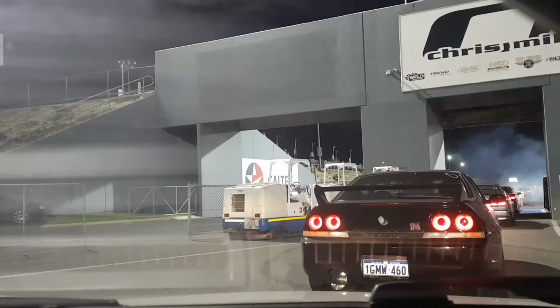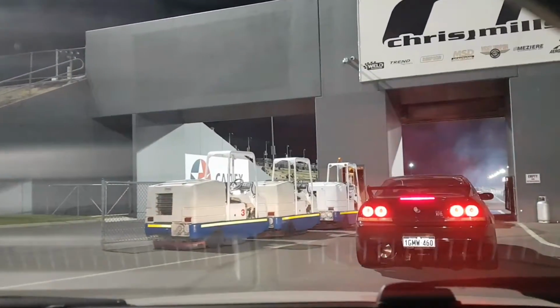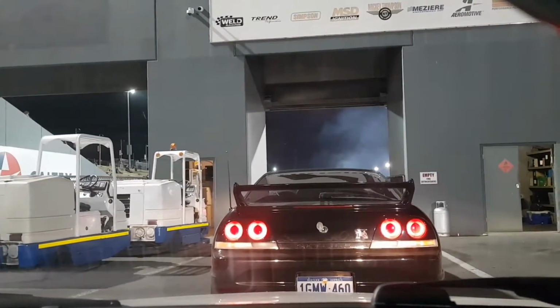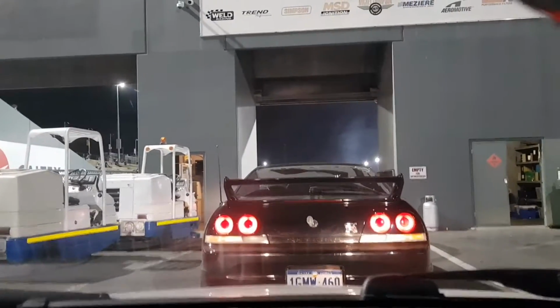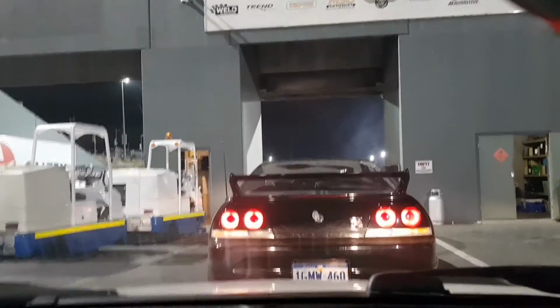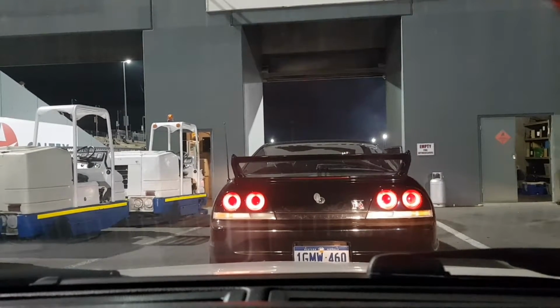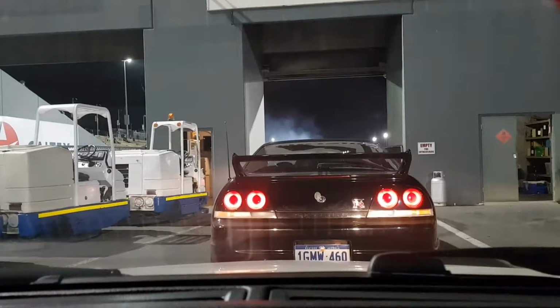Looks like I'll be up against a white R33 in this one. Looks pretty typical, so we'll see. Let me give you a look at him. So I should be up against this guy right here, R33 GDS 25T. So fingers crossed I can take that guy at least. I'd like to race against someone of similar capacity, just to see how my times at the different traps compare to theirs and see what sort of area there is for improvement.